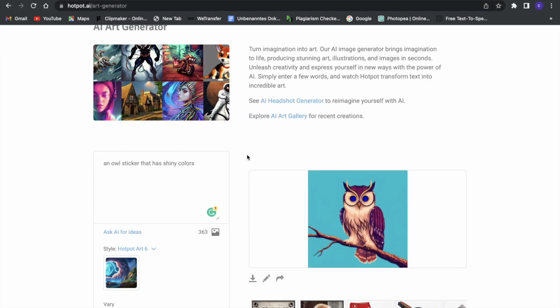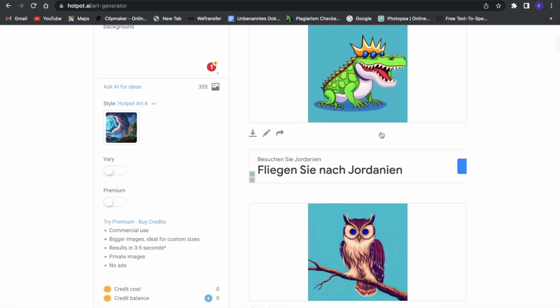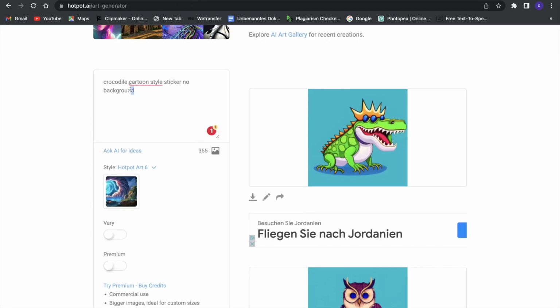And then I can move on to the next one. I can create a sticker, crocodile cartoon style. So I will just create that then. So we'll have to wait a second. And I think this looks really cool. So I will just download that one as well. And then we can have a last one.